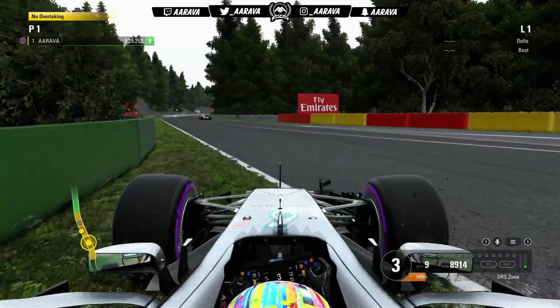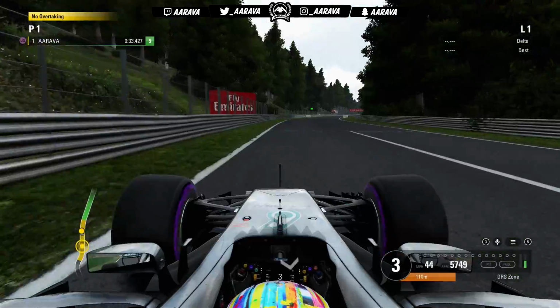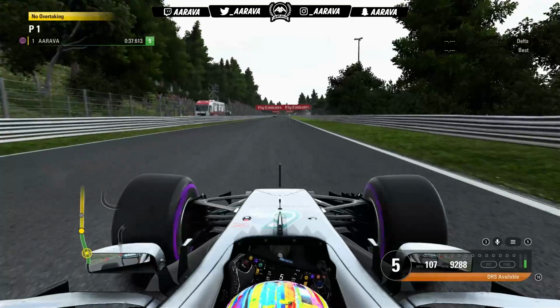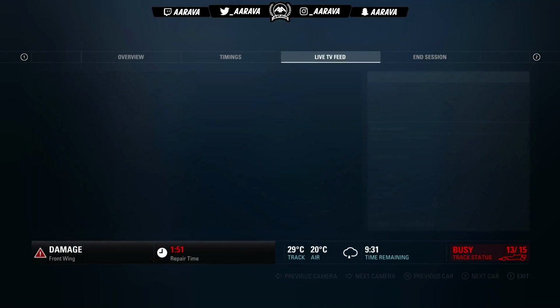That is going to be a pretty big disaster for us here because the rain is going to continue on for the entirety of Q2 onwards, and we're going to have to slump back to the pits, have the repair time as you can see now, and there's no sign of the rain letting up, and all these guys are going to set times on ultra soft tyres, one timed lap.